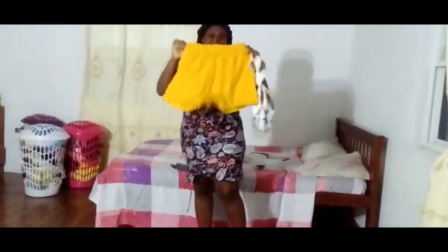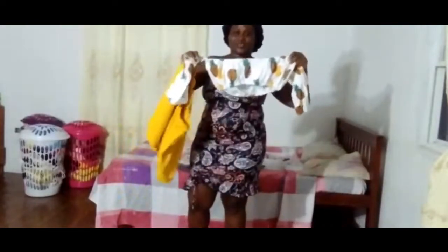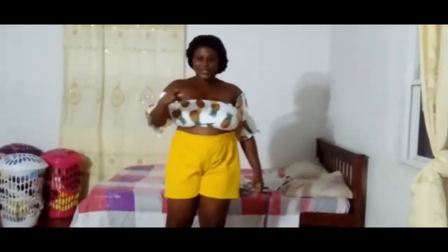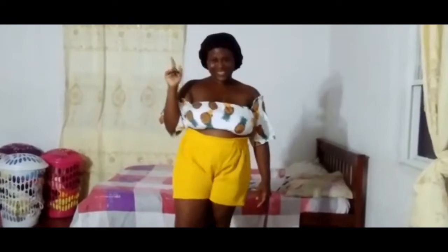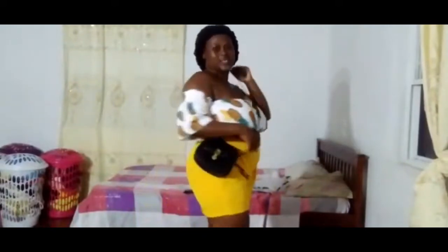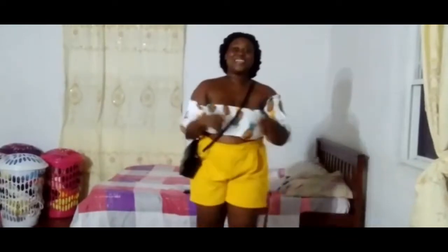Bougie outfit. This is my best outfit of all of them. I love this. So guys, party setting. Let me see my black bag. This outfit I can't feel bad. Japan Shein right here, so I just Japan Shein like this. The back, pineapple. Girls, check out Shein, get the baddest outfit.